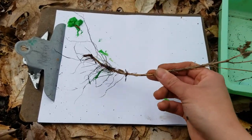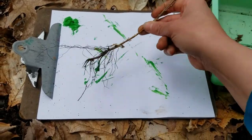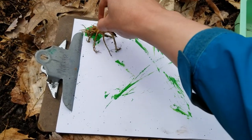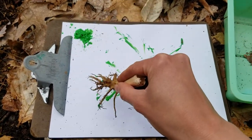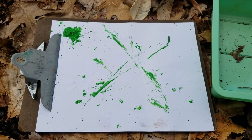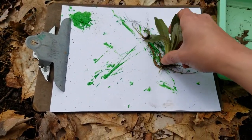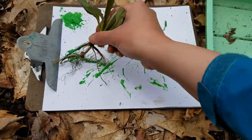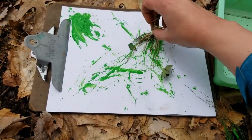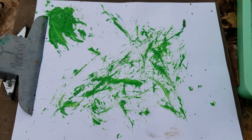Ooh, interesting. It makes kind of a cool wispy pattern when I paint with these roots. Let me try another one. Oh, let's try the claw. Maybe I can do an imprint of these, like a stamp. Oh, kind of. All right, let's try a big taproot. Get all that paint on there. Oh, nice. Just a lovely green scape for my green plants and their roots. Ta-da! Beautiful.